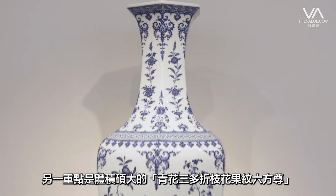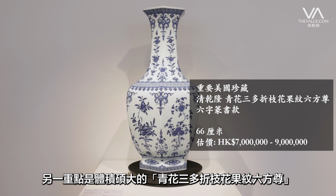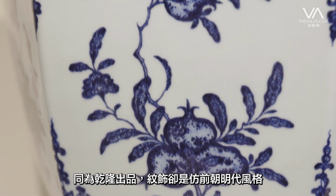Another highlight is a very large blue and white hexagonal vase painted in Ming style, also dating to the Qianlong period.